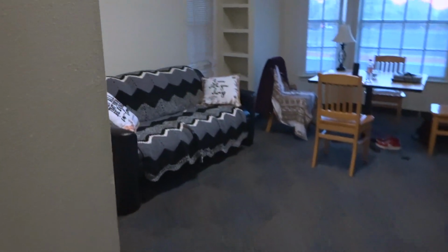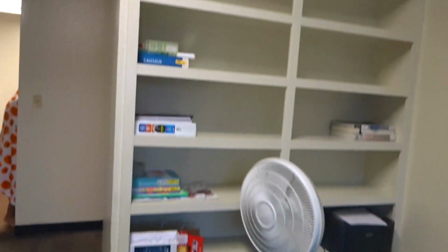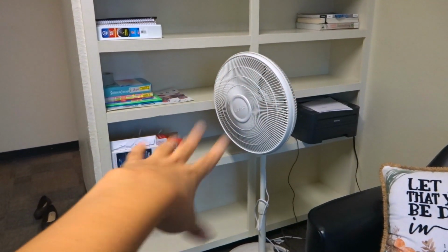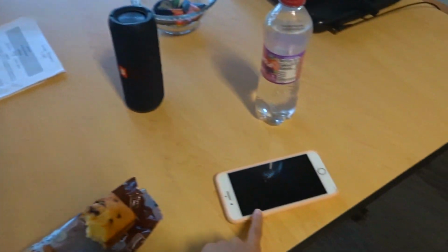And then this is the living area. We have, you know, some books. And that thing was borrowed because our air went out and then they never took it back. Our air is back on though. And this is just, you know, daily things. I was eating bread. This is my roommate's. This is mine. I sit on that because my butt hurts.